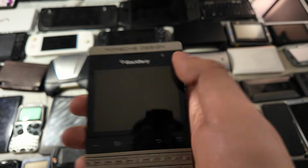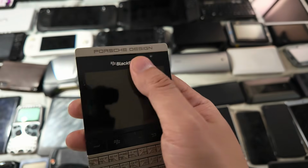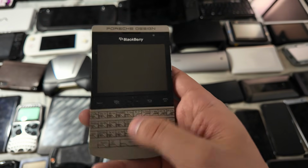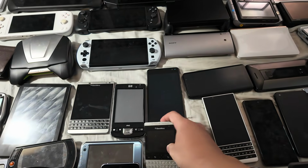Again, for those of you who don't know, Porsche Design actually co-brands with different laptops and phones and stuff, in case you didn't know. They still make phones with Huawei now. But yeah, this is a rebrand of a BlackBerry 9800 with a different design, basically a limited edition thing. It was expensive, but it's a collector's piece. So it's 9981 right there.